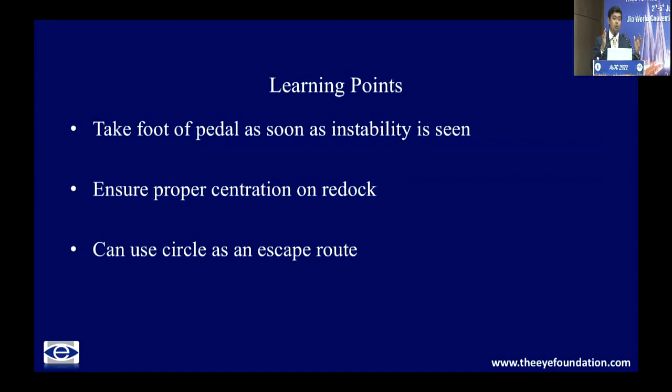As well as if your cap cut and lenticule cut don't overlap perfectly, then you may have a small bit of lenticule which gets left behind, and you'll not get a perfect circular lenticule, and that can also induce a little bit of irregular astigmatism.